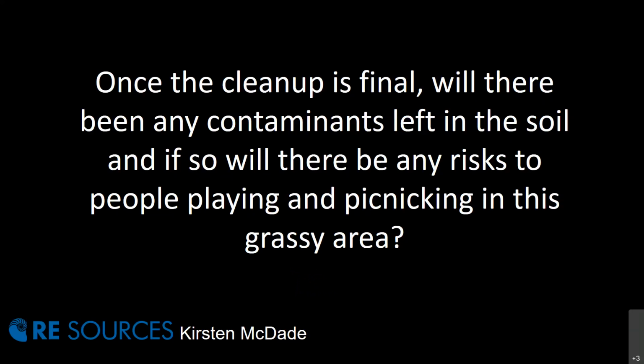While each cleanup site is unique, often not all contaminants are removed from the site while still protecting human health and the environment. Once the cleanup is final, will there be any contaminants left in the soil? And if so, will there be any risks to people playing and picnicking in this grassy area?